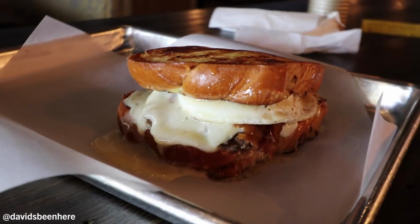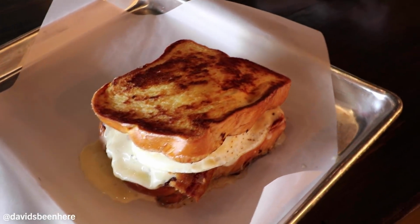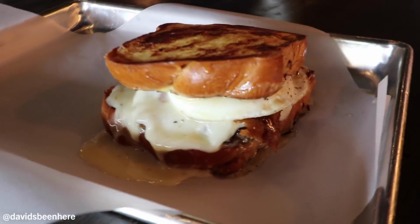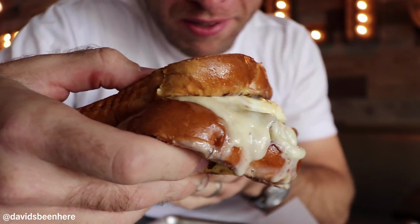Okay, so we're starting off with the French Assassin. Look at this monster. This is basically French toast with 2 3-ounce burger patties, maple mascarpone, oh my god, mozzarella, fontina, maple glazed bacon, over easy egg. The maple mascarpone is so freaking sweet.